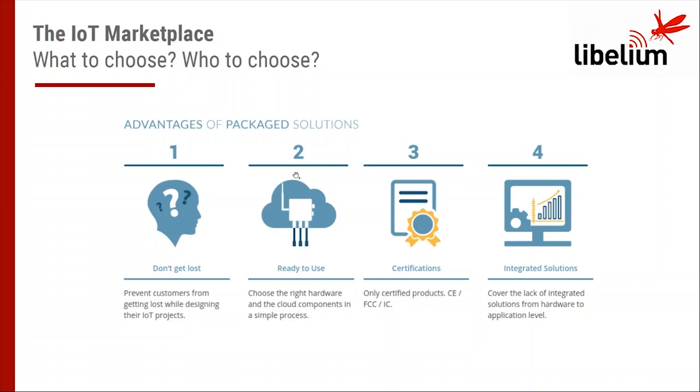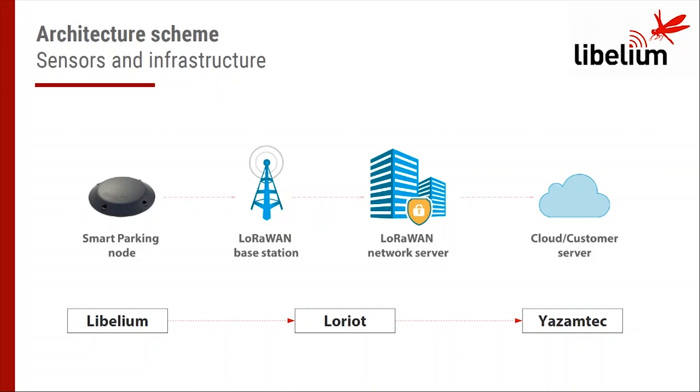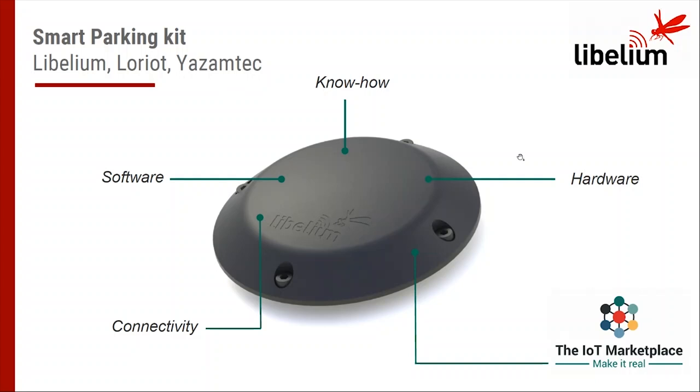Before explaining more in depth the smart parking kit itself, I would like to show you the structure that this kit follows, which is the main LoRaWAN architecture. We will have, of course, sensors, in this case Libelium's. Then we have the LoRaWAN base station, which in this specific kit is the Multitech base station. Then we have the network server, which will be explained by LoRaWAN. And finally, we have the cloud and application provided by Yazamtec. So this is the main structure to bear in mind. And let's move forward now with the kit itself.